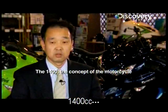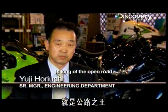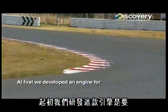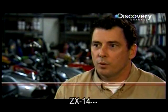The 1400, the concept of the motorcycle is the king of the open road. At first, we developed the engine for very fast acceleration on the road. ZX-14, basically ultimate GT bike, you know.